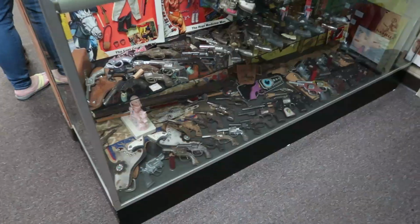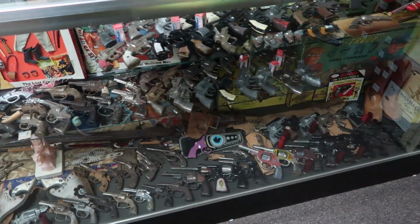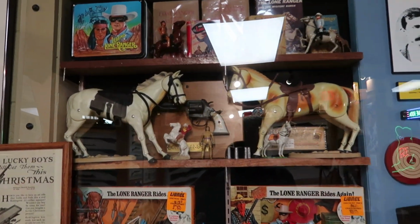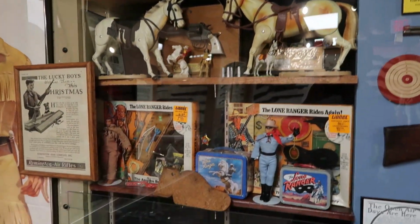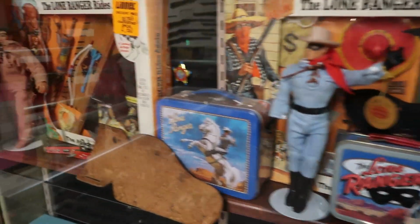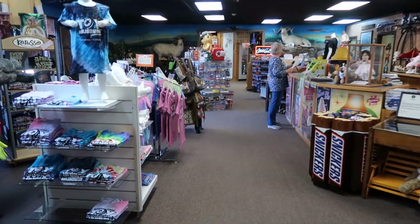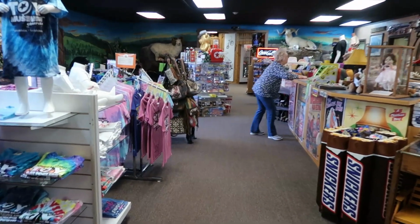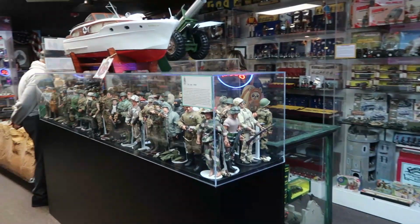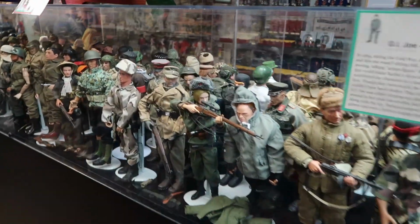Okay. Got a bunch of pistol toys in here. Six-shooters, cap guns. Got quite a few Lone Ranger type collectibles. There's a Lone Ranger and Tonto. This is the main entrance that we came into. We're going to split off in a couple different directions. When we go into the next section, this looks like it's a lot of G.I. Joe figurines. And here, these guys are from the 1960s.